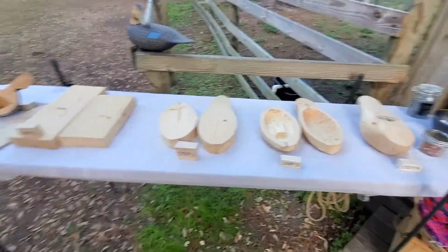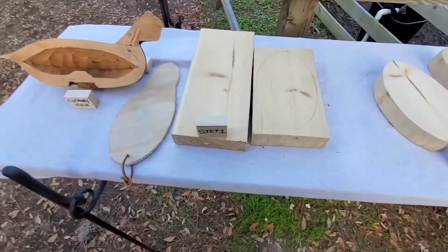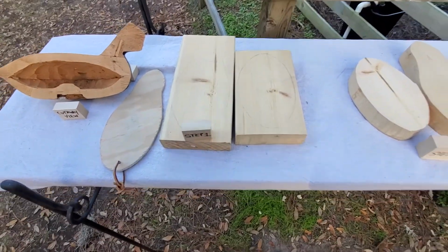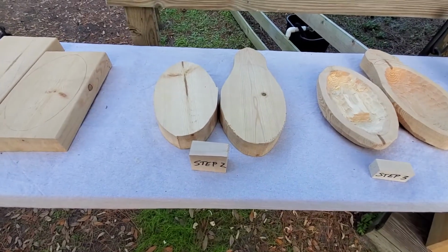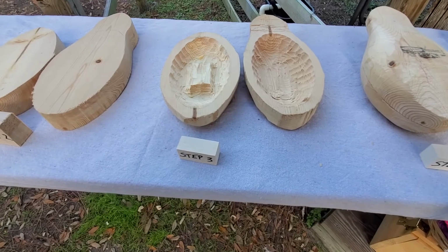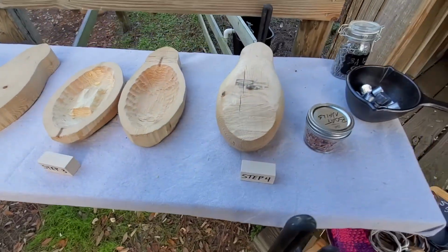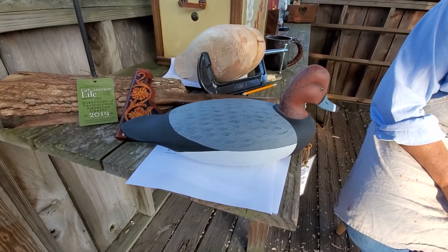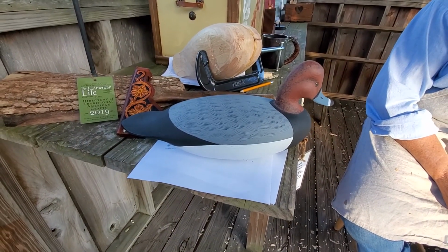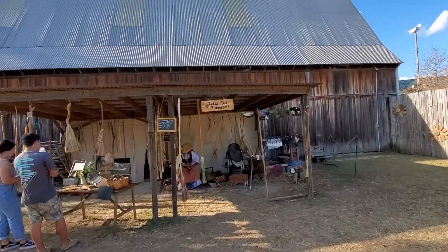Oh, there you go. Step one, and you can see the bottom and the top, and the head's not there, but that's me. Step 2. And step 3. You hollow it out too? Yeah. Step 4. And that's the end. And then 5, 6, 7, 8, 9, 10, 11, 12, and 13. A lot more steps. We did 4 and then.